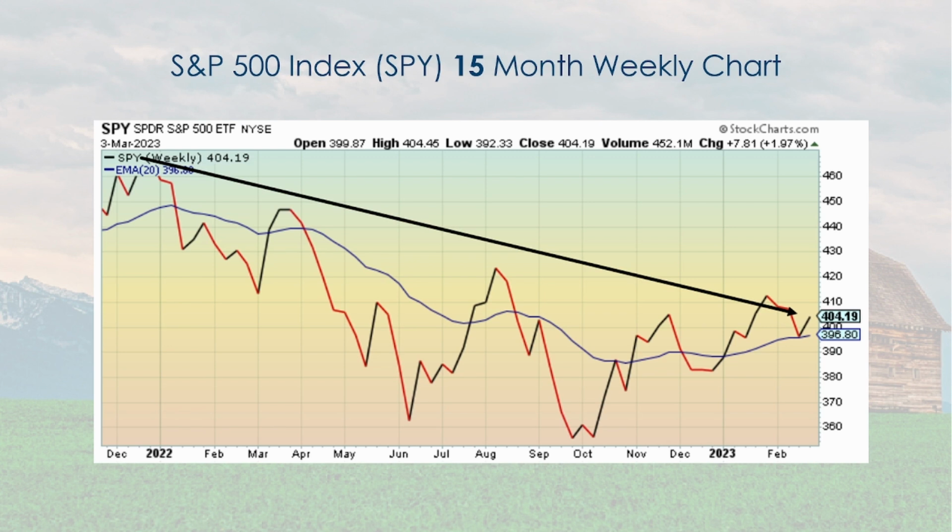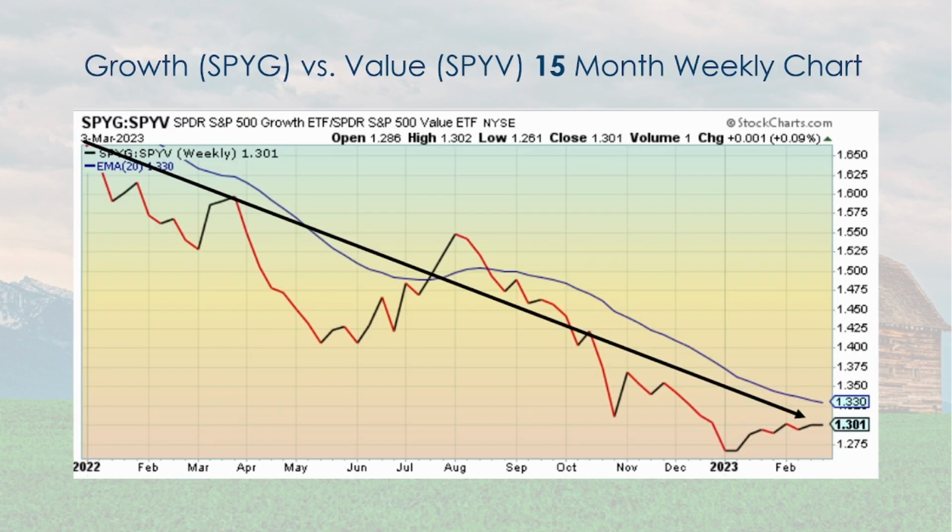So it depends on what view you take. If you take a short-term view, it's starting to look positive. If you take an intermediate-term view, it is still in a downward trend. We are still definitely in bear market conditions.